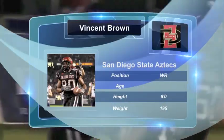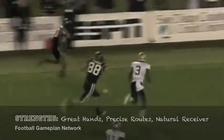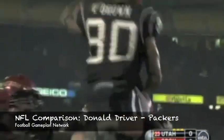Now, San Diego State had an outstanding year, and it's due to their talented wide receiver, Vincent Brown, a guy that reminds me a lot of Donald Driver because he's very consistent. Great hands. His route running for a collegiate is outstanding. One thing he doesn't have is that initial quickness or that suddenness, but he does everything exceptionally well. Any team that drafts him is going to get a steal, a guy that's very consistent, that can play for at least 10 to 12 years in the league for that same team because he's that type of player.